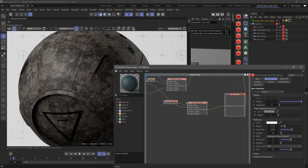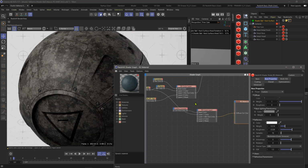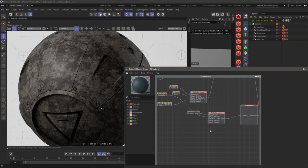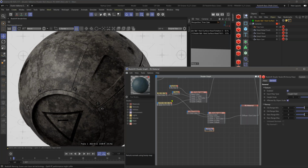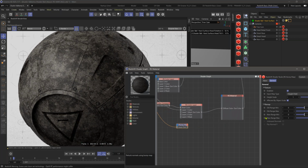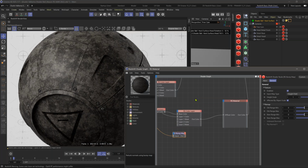We can add maybe a little bit of bump to this. It's getting a little bit more difficult as we get plenty of nodes in here. Let's grab a bump map node. There we go. And we can just plug our texture into the input now. There we go. Let's see, what are my go-to blend modes? Whatever one works. But the ones that I find using most often are overlay, add, and multiply are probably the ones that I'm using the most often.